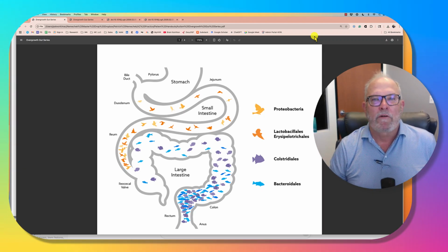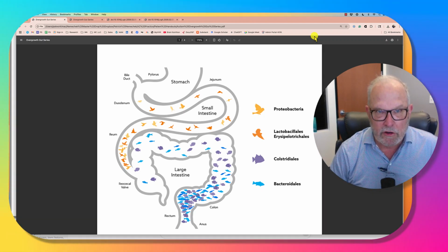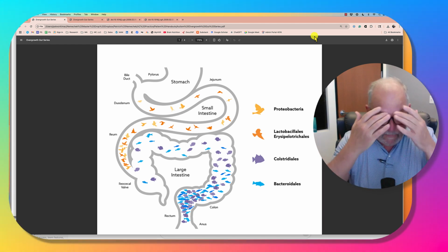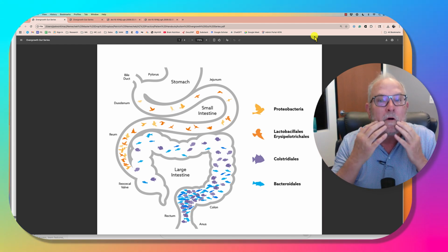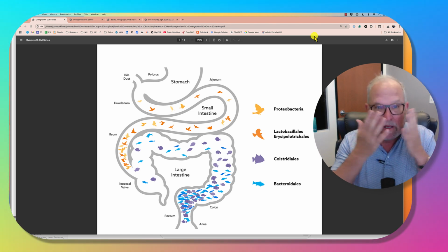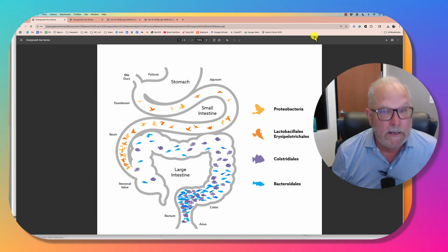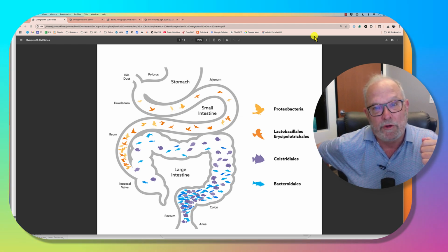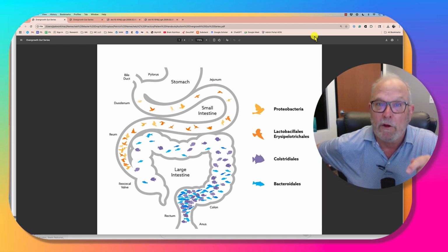I want to go over how a skin condition called rosacea, which can be rather intense, and tends to cover the forehead, the nasolabial folds, down around the mouth, but can actually go across the whole face, has a dramatic response to the treatment of SIBO, or Small Intestinal Bacterial Overgrowth.